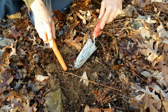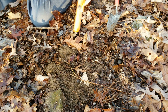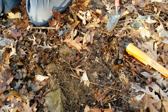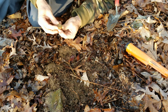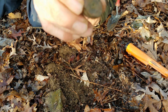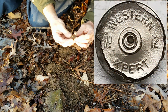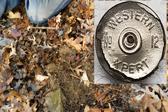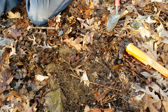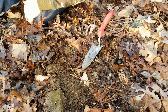There it is, shotgun shell. About 3 inches down beside this rock. Let's see what this one is. About rusted away, all but the top. That's a Western Expert. You can see it. Western Expert, 12 gauge. It's not in the best of shape, but it's still together. Okay, that's a nice one too. In between these rocks, on this cold, windy day up here. Sun's trying to come out, finally. We're moving on.